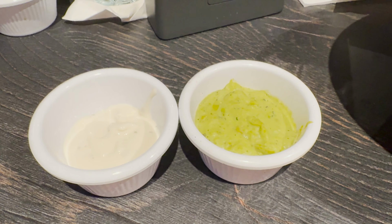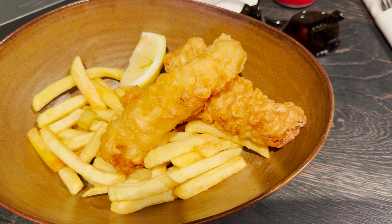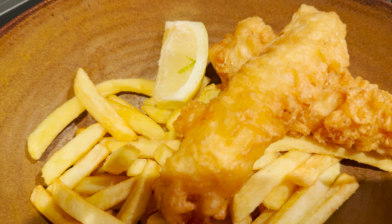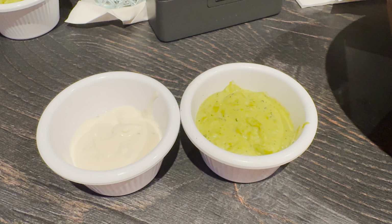Let's dig in. I've just finished my main course, the fish and chips, and overall very disappointing. A frozen, tasteless chip, and the fish, just no flavour to it. The mushy peas were good though. They were the best part about it, but overall disappointed. We waited a very long time for the food to arrive, and it wasn't worth the wait. Very disappointing, and I'm going to give it a Crucial UK score of 1 out of 5.